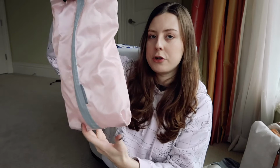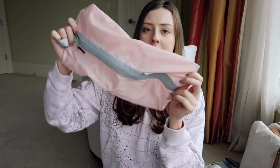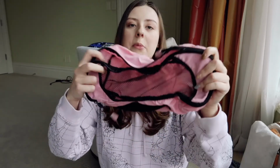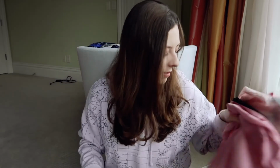This could be for a pair of shoes, for example, because I don't want the bottom of shoes that I've worn out and about touching my clean clothes. That just grosses me out. So this for a pair of shoes would be amazing. Or this is a smaller one I have here that came in the set with the first one. This would be good for socks or underwear or something smaller like that. So definitely packing cubes, I really do recommend and love.